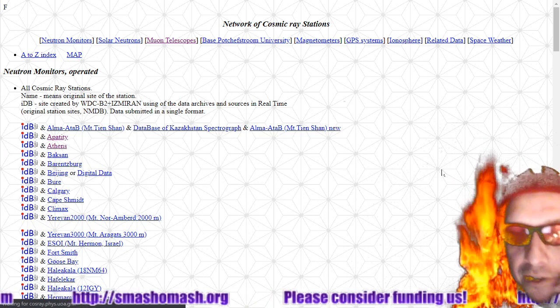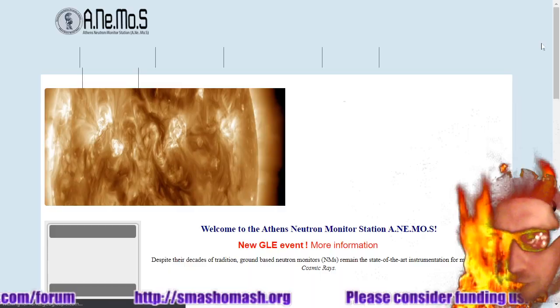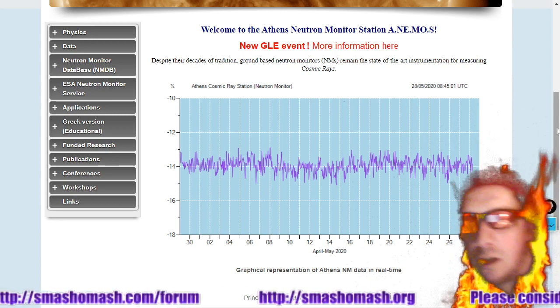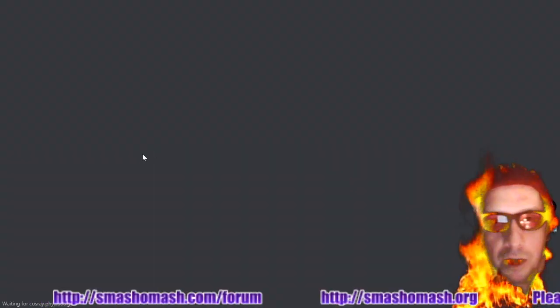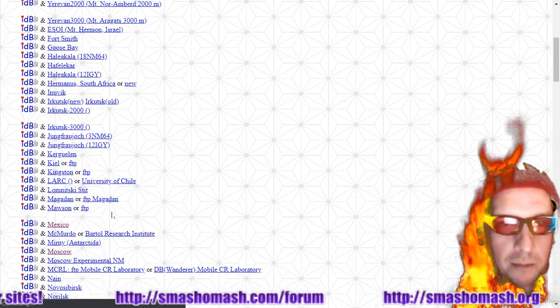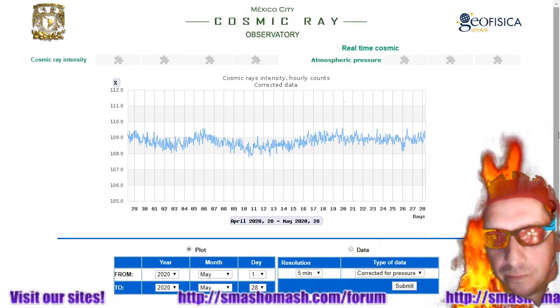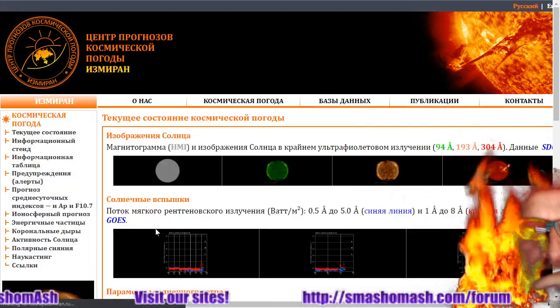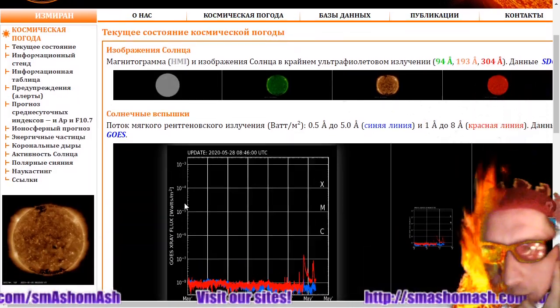Next, looking at Athens, Greece, much farther south, much closer to the equator, if you will, and that is flat also on the past 30. Mexico City's next. Fairly flat in the past 30 days there at Mexico City. Moscow is still looking kind of funky.